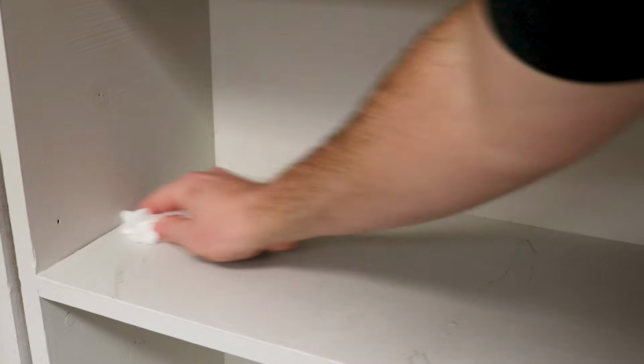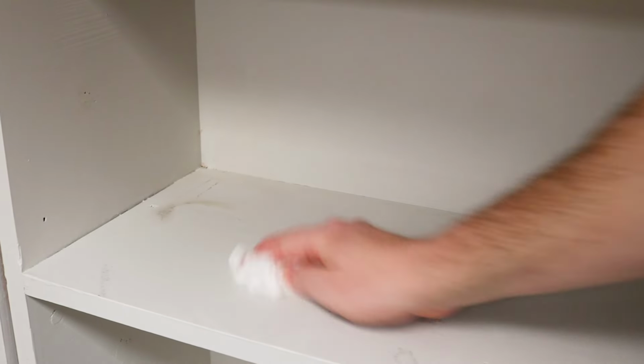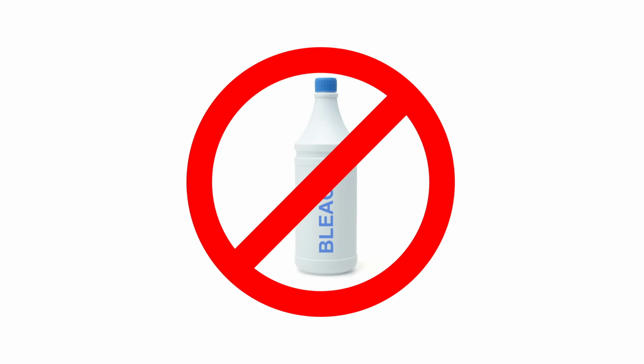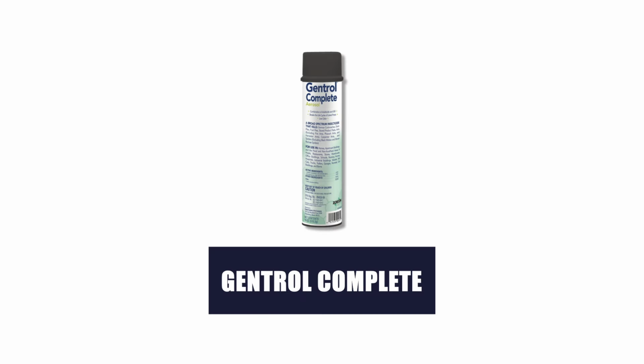Wipe down the pantry shelves and other surfaces with warm water and a gentle soap to clean up any food residue. Do not use any strong detergents or bleach. Harsh cleaning products will repel pests away from any insecticides you want them to make contact with. Once the area is thoroughly cleaned and the infested food has been disposed of, treat the areas surrounding the infestation with products like Gentrol Complete.